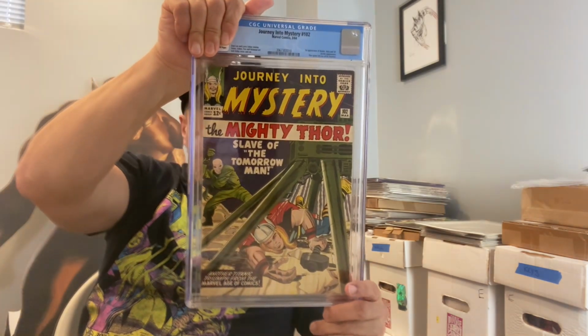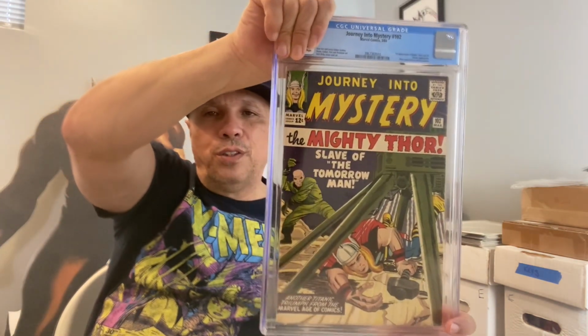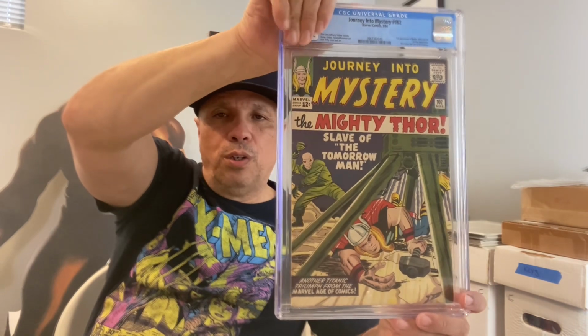What else do we have here? Journey into Mystery #102. So this is the first appearance of Hela, Balder, and Sif. That's a great Thor first appearances right there. Really nice looking book. And it came back a 4.0. But you're talking early Thors there with a bunch of first appearances. How can you pass that up?